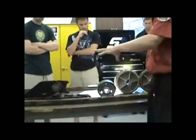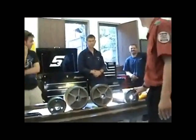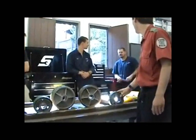Any questions about the wheels or the chains or anything? I know you guys have stuff to add. Do you guys have stuff to add on anything?